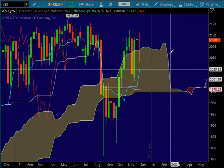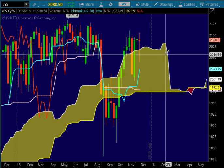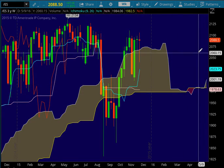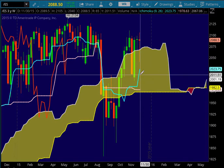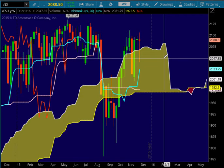Oftentimes, if there is this kind of cliff drop-off in a cloud and the Tenkan-sen is continuing to support price, sometimes price can ride the Tenkan-sen across a dip like this easily, as long as it remains above the Tenkan-sen support. Tenkan-sen can often make like a bridge across these types of areas.